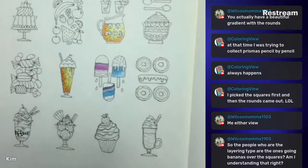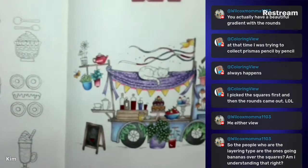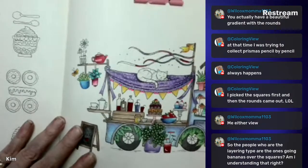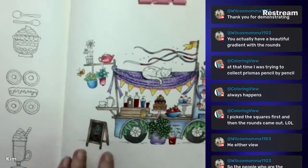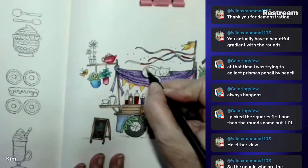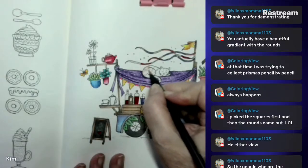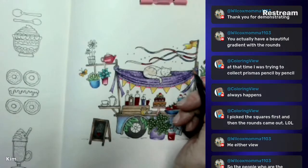Yep. Yes, I like the rounds. I like them both, but I have a hard time with layering pencils because I don't layer. I'm a blender. I mean, I can layer, but I'd much rather blend. So yeah, that's kind of where that's at. You're welcome. I hope I helped you.